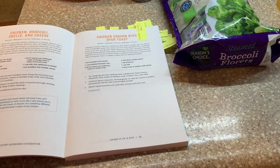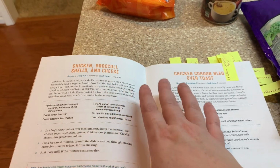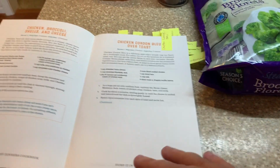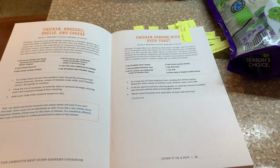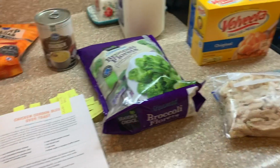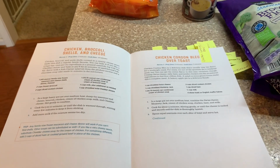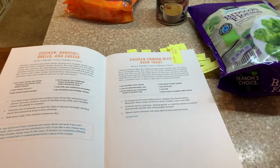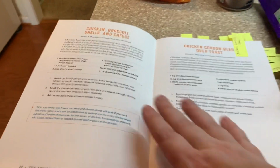So for the first recipe in this cookbook, we are going to be making the chicken broccoli shells and cheese. Y'all, this one sounds so good and it's super easy. That's one of the things I love about this cookbook, as I noticed flipping through all of the recipes, they are all semi-homemade, using boxes or frozen noodles or frozen meatballs, cooked chicken. This is the easiest but delicious-looking cookbook I've ever seen. So I'm excited to try this first one.